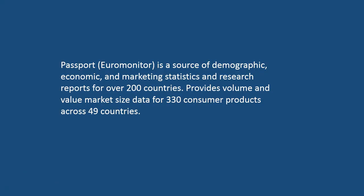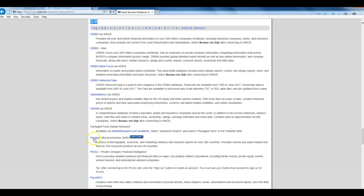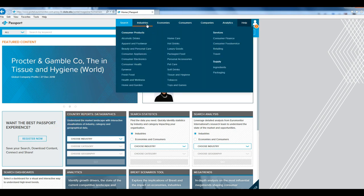Passport, also known as Euromonitor, is an important database for U.S. and international consumer demographics, industry statistics, and research reports for 49 countries. Okay, as we access Passport, up at the top you'll see the links to industries, economies, consumers. We're focusing on the industries today, and these are mostly what you'll see with consumer products. So in this case I am selecting consumer appliances.